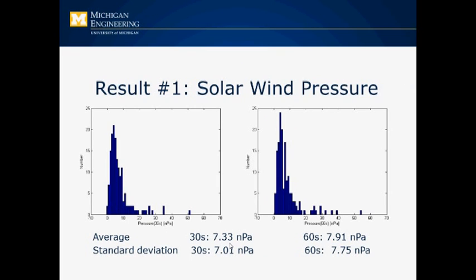Here is my first result. The left side is the 30-second average of dynamic pressures, and the right side is the 60-second average. The value of the solar wind pressure is about 7.5 nPa. It is reasonable if we compare it with the solar wind pressure at Earth.